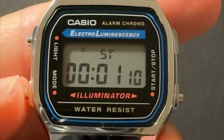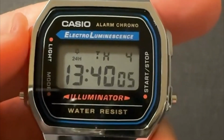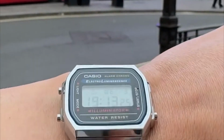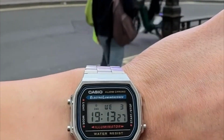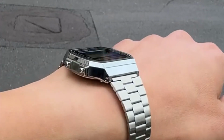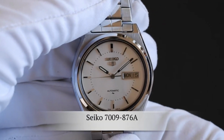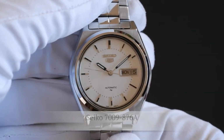You get a digital display, a chronograph, a calendar, and even a light so weak it makes a candle seem like stadium lighting. But for around $28, it's one of the cheapest metal watches in the world, and worth every penny. 9. Seiko 5, the automatic classic.